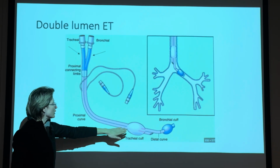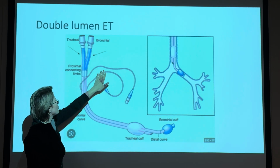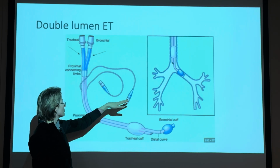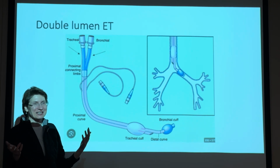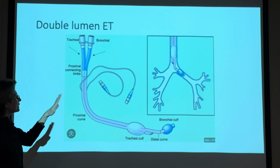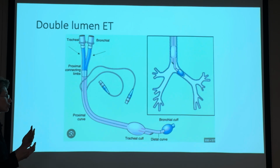And as you can see, there are these two balloons. One is blue, one is white. And then you have two attachments here through which you inflate these balloons. One is blue, one is white. B for bronchus, blue, B for bronchus. This is how you can easily remember this. The position sometimes can be very straightforward and other times can be kind of tricky.